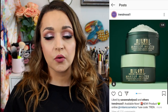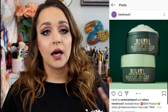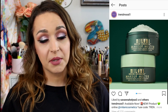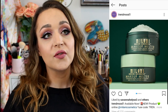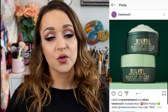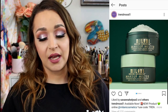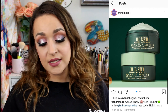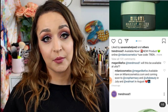So Milani has a few items in their Green Goddess line. I haven't personally been able to try them yet, but I really want to. This in particular I'm very excited about because it's a makeup cleansing balm. I love the pharmacy one so much, but it's so expensive that I hardly ever buy it, and I would love to give this one a try. So I hope that these come to Canada. I really do, because it'll be number one on my to-try list.